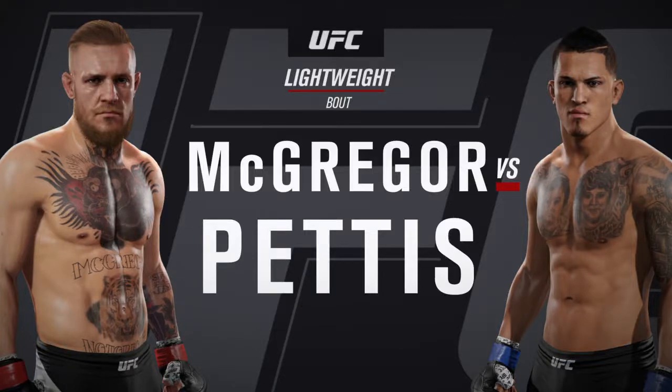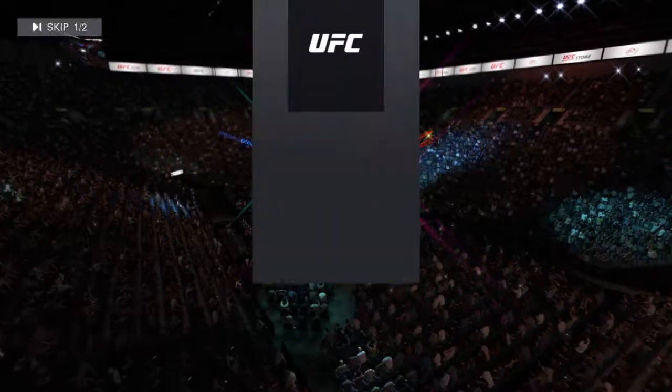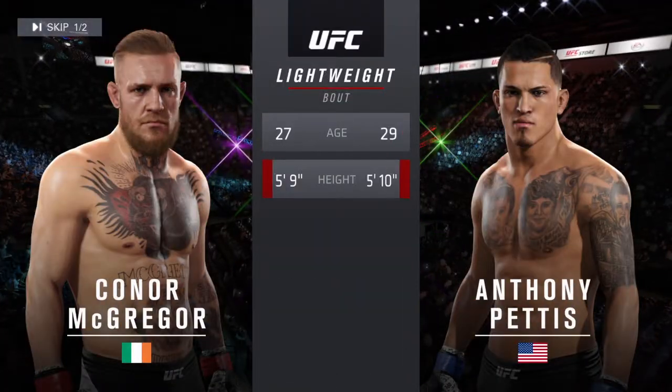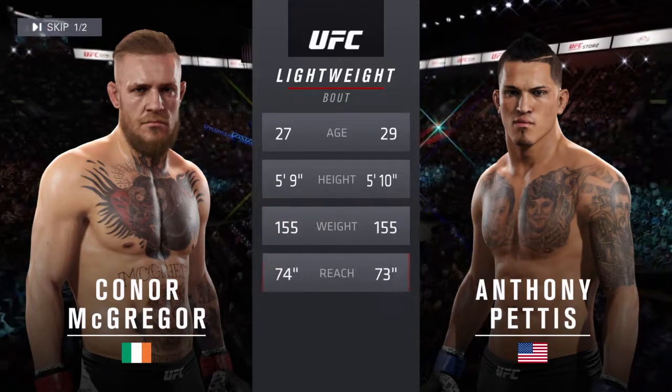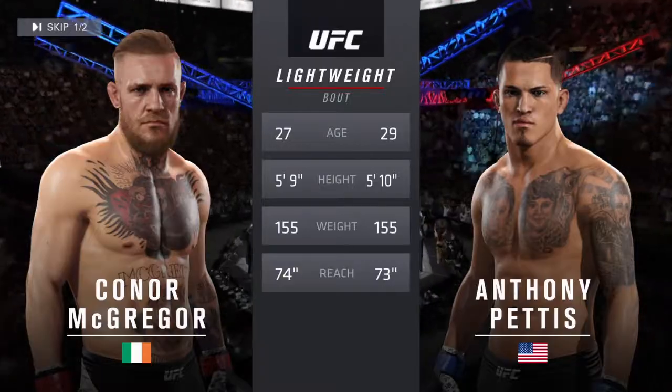Between Conor "Notorious" McGregor and Anthony "Showtime" Pettis. Our tale of the tape for this lightweight fight. Pettis is 2 years his elder. He is 1 inch taller. McGregor will have a 1 inch reach advantage.